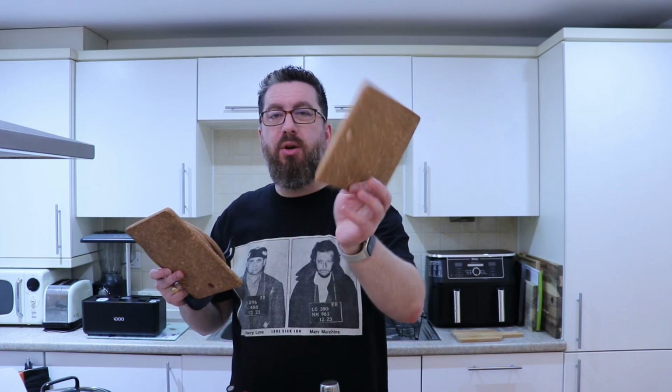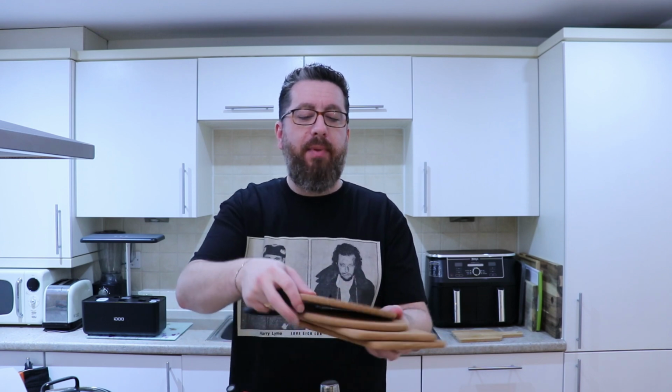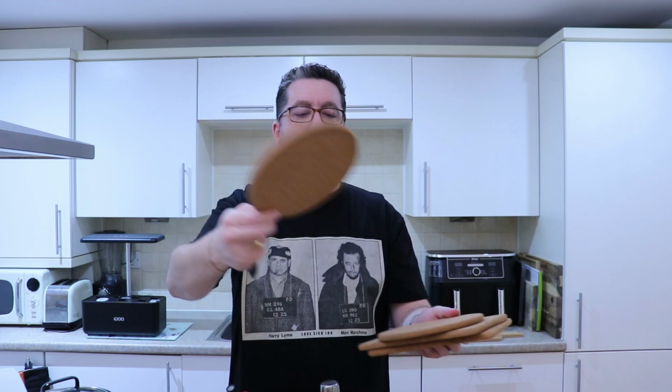How about some heat-proof products? The first thing is these cork boards that you can use for anything. Again, these are so cheap, so you can bundle these up with a variety of different things that are going to come in useful. You've got some circular ones. How about a slotted spoon or cooking spoon holder that you can stick on the side of the hob? Often what I do is put the spoon on the grill of the hob, which is obviously not particularly good.